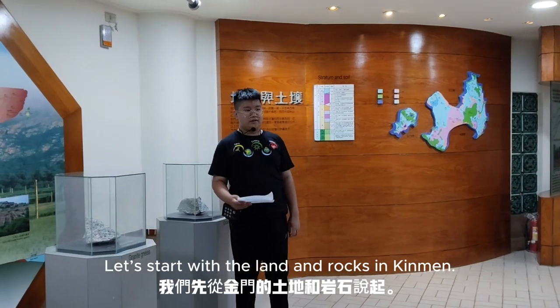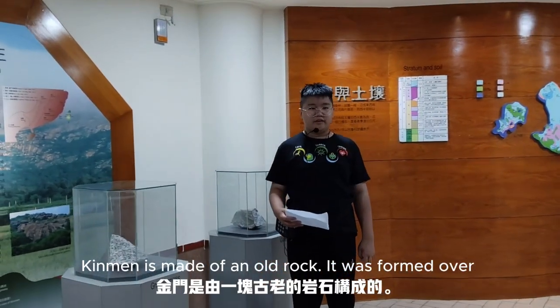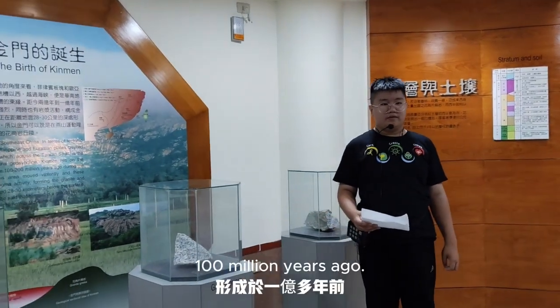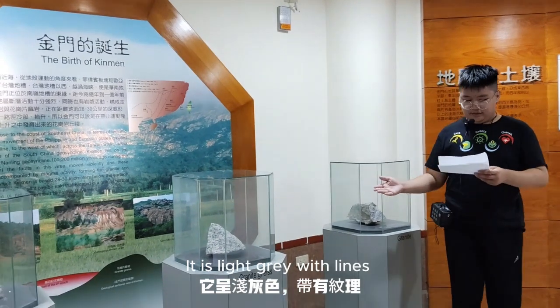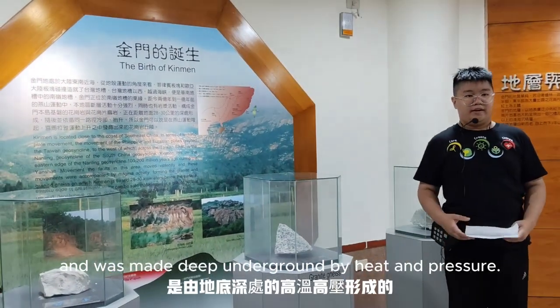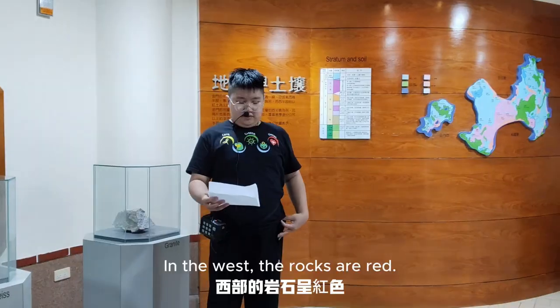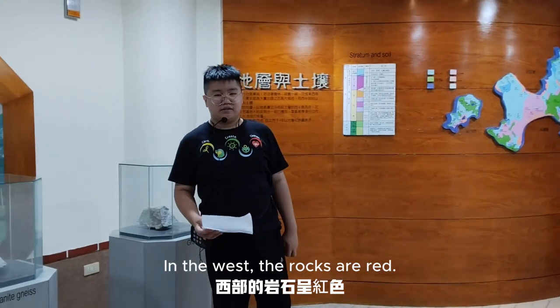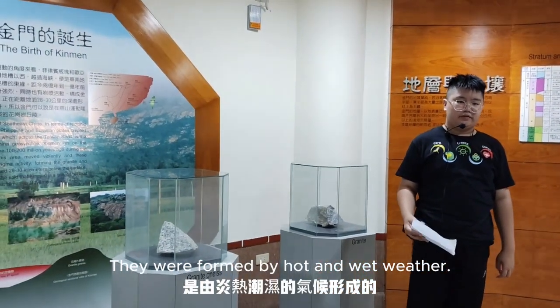Let's start with the land and rocks from Kinmen. Kinmen is made of a rock that was formed 100 million years ago. It is light gray with lines and was made underground by heat and pressure. You can see it from the east. In the west, the rocks are red. They were formed by hot and wet weather.